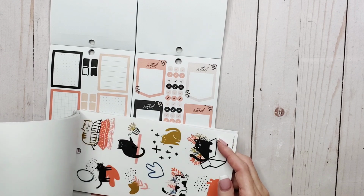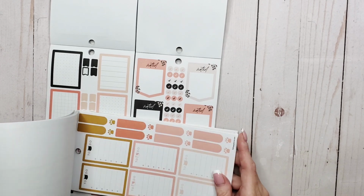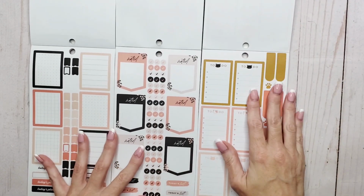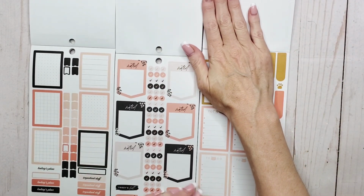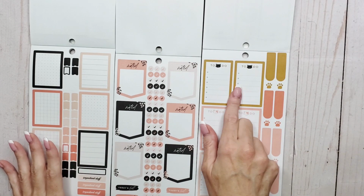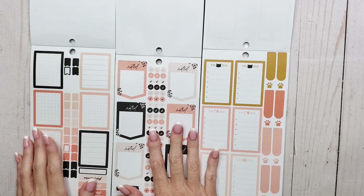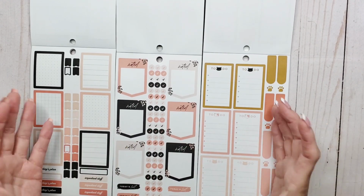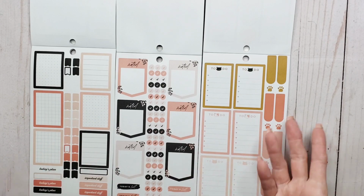All right, so let me find a page here. I just want boxes, people. Right. So if we're looking at these three side by side, except for that, these have the same colors. Now, these also complement with a lot of these other ones as well. So it gives you a broader spectrum of things to pull from when you're doing your spreads.